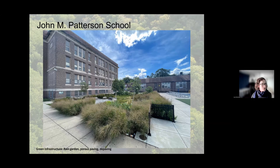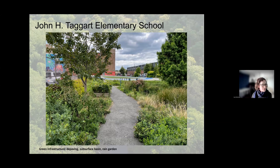At this school, again, there was depaving. So they removed pavement, they installed raised beds for veggies. I think over here on the right side of the path is the rain garden, because I can see there's a slight depression. But it all reads as one landscape with a path through it. That's a wonderful place for students to explore and be in, maybe the little bit of nature they might experience in this urban school.